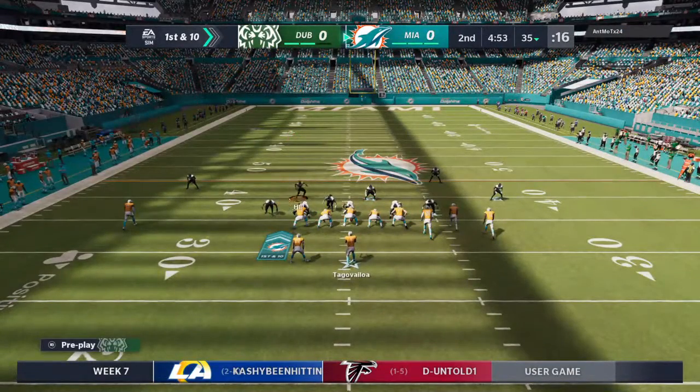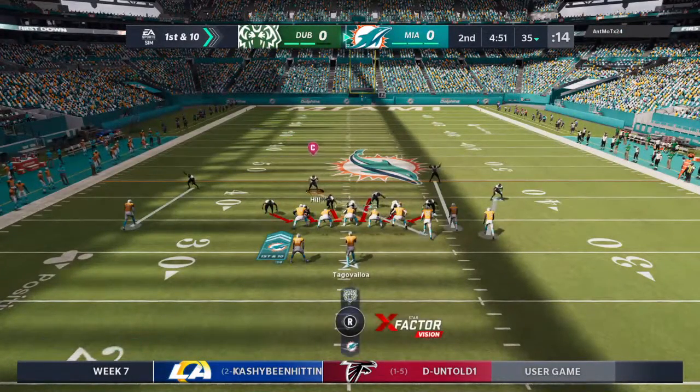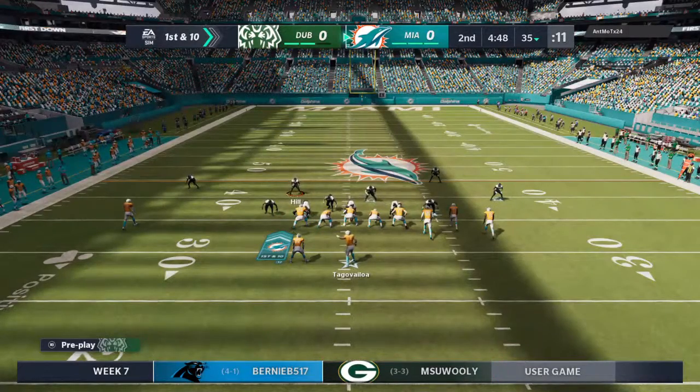They're not ready for this. They smell 52. Y'all playing the wrong football. Check.